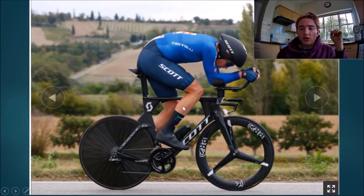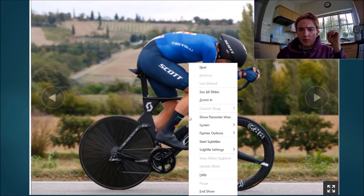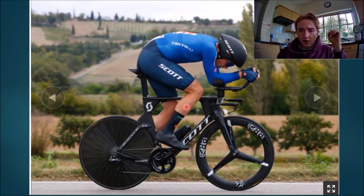All right, so I've got my little slideshow up. This is obviously Affini for Mitchelton-Scott. We're going to try and get a little laser pointer out. He's running a lightweight Aerobarn disc, which Mitchelton-Scott generally do. Pretty nice position here. The arm pads are very high, which means you can press into them and get a narrow position, and a Pro tri-spoke at the front. Probably a 58. Everyone's running 58s minimum.